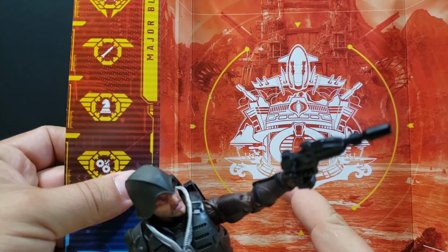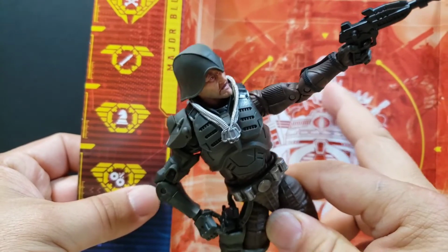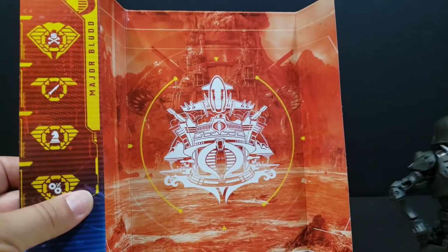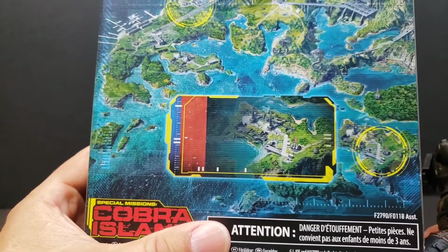It looks like ships, and obviously over here the plane and just the island itself, which is kind of nice. So I guess, what is it called? It's called the Cobra Island. Yeah, there you go. That's where it's supposed to be, the Cobra Island. Now let's look at the figure itself.